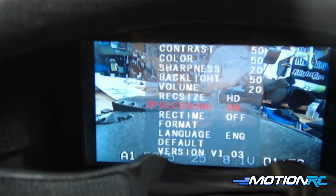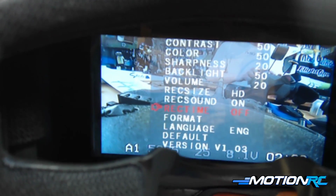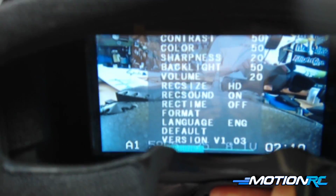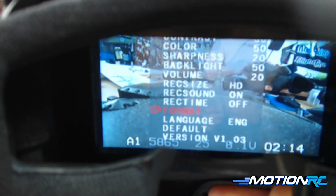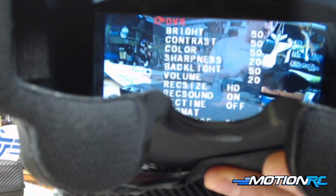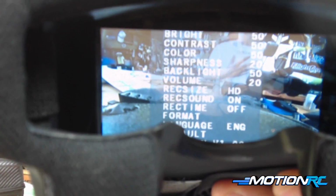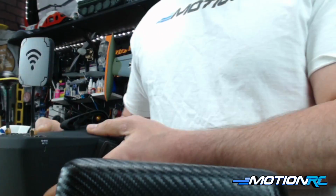Recording time, you could have it record for 3 minute clips, 5-minute clips, 10-minute clips. And I think that's about it, but when I brought in this footage, it was a bunch of 4-minute clips, but you could link them all together if you're trying to throw it up on YouTube or something. Then you could format your card, you could change the language and version and default number, but very easy to change anything you need to change with the goggles just by hitting some buttons. There's nothing hard about it.